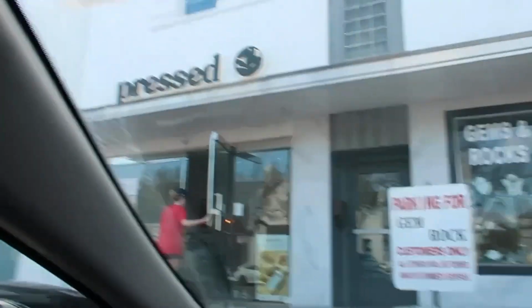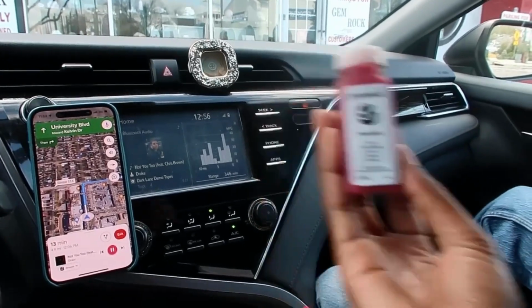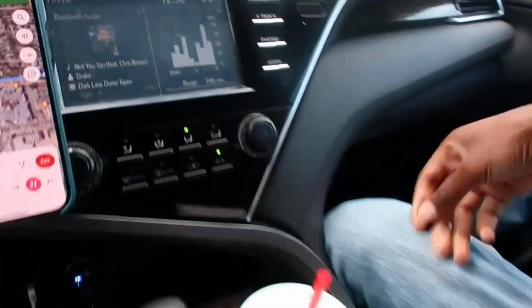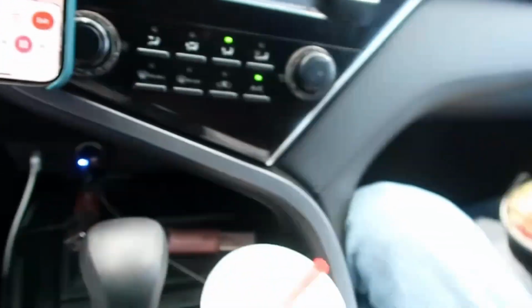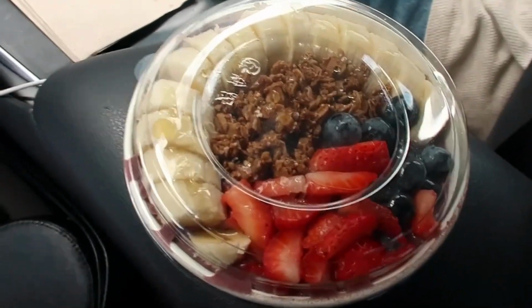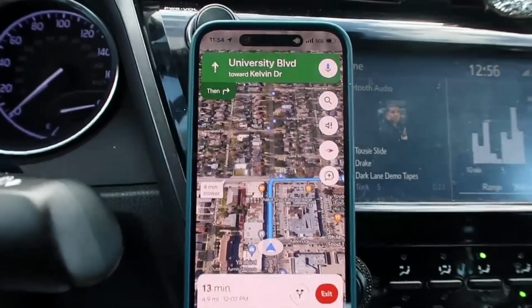We made a pit stop to try and get some healthy food because we're not feeling all too great. So we stopped by this place called Pressed here in Houston, and we got a wellness shot. Looks like this. And then we do have some other juices. Citrus one. We have strawberry basil, which is mine. And then I tried an Aussie bowl. Never had one, so I'm excited. But on my GPS, we are heading to the Galleria, so come along.